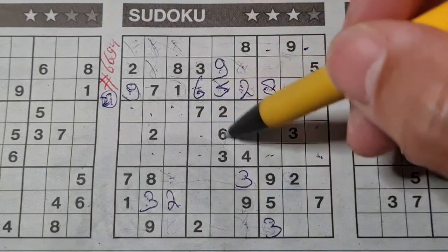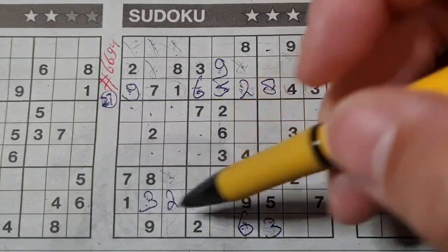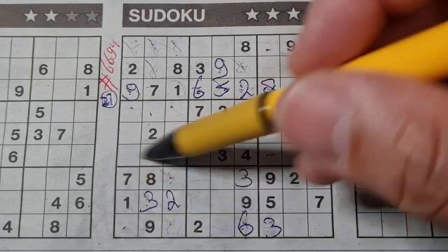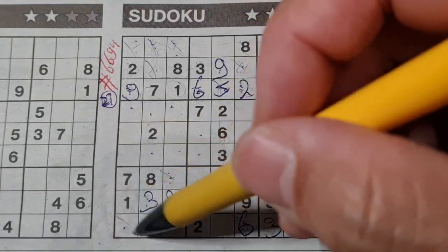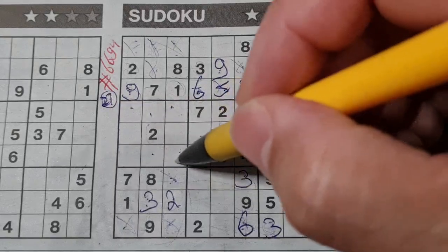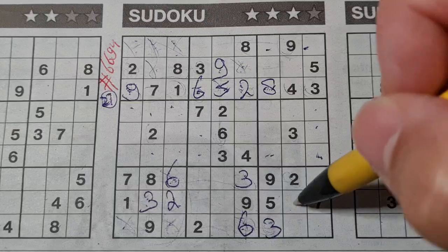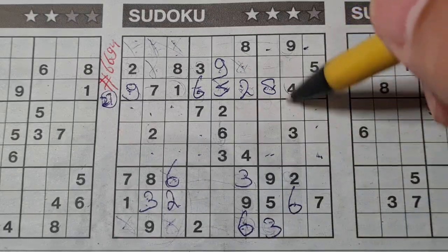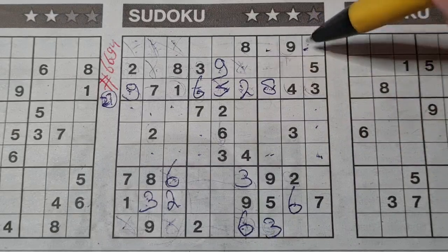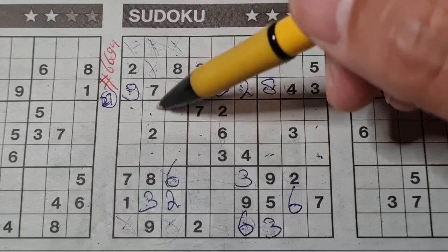6 in this column, 6 in the middle column, so the column next, the only place left for the 6 should be there. 3 missing numbers in this big square, one of the missing numbers is 6. We have a 6 in the last row, so no 6 in these 2 boxes. 1 box left for the 6 should be there. 6 in this row, 6 in the last row, so no row between, the only place left for the 6 should be there. Well, cannot continue with the 6 now, need to wait.